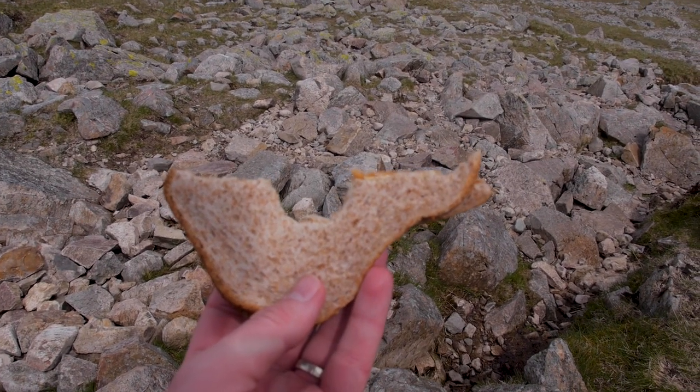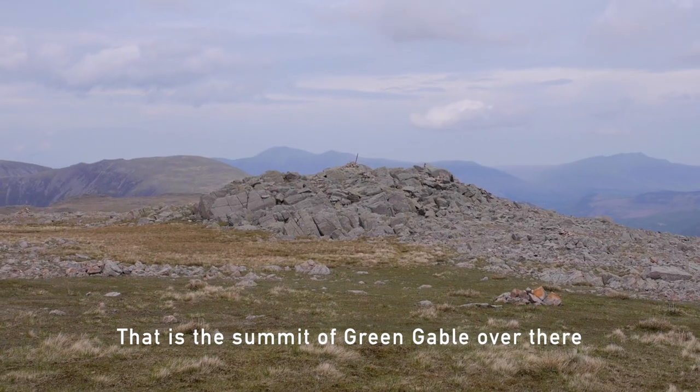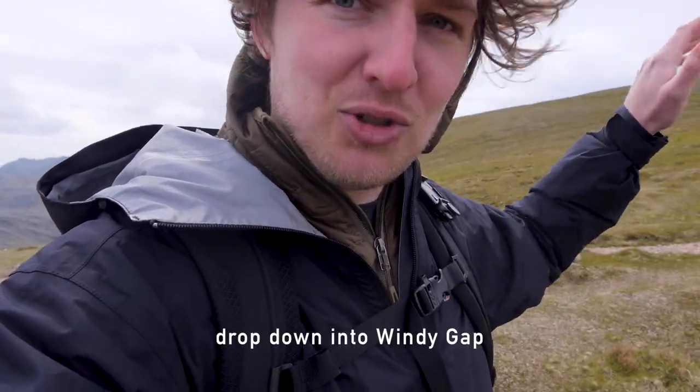Been following the path up to the summit of Green Gable and it's been really windy, so we're just sheltering here behind these rocks and we're gonna have something to eat and then we're gonna continue on our way. We've got amazing views from here though, so a really nice place to stop for lunch. Much windier than this, and then continue to the top of Great Gable.